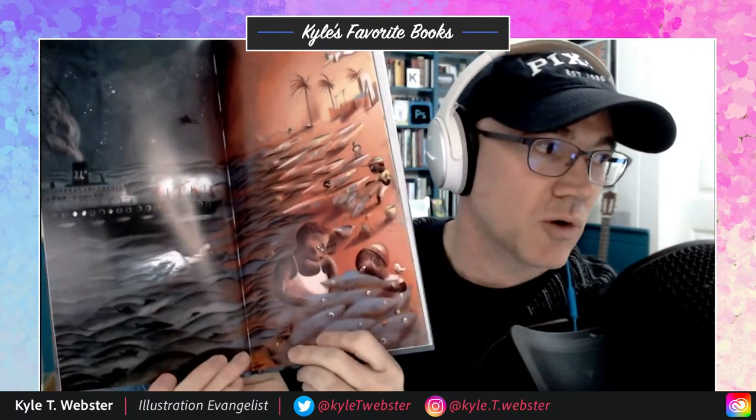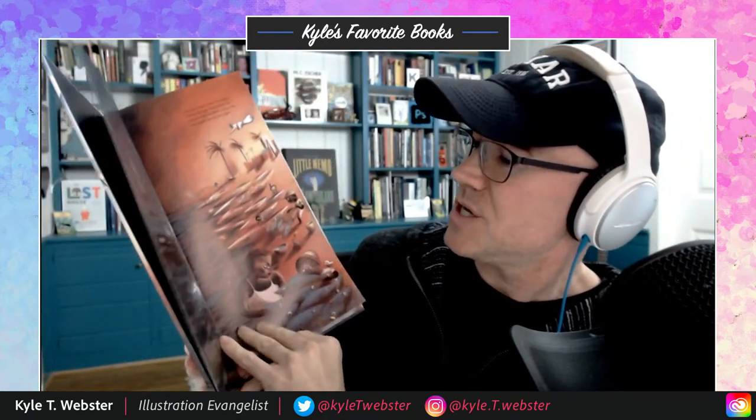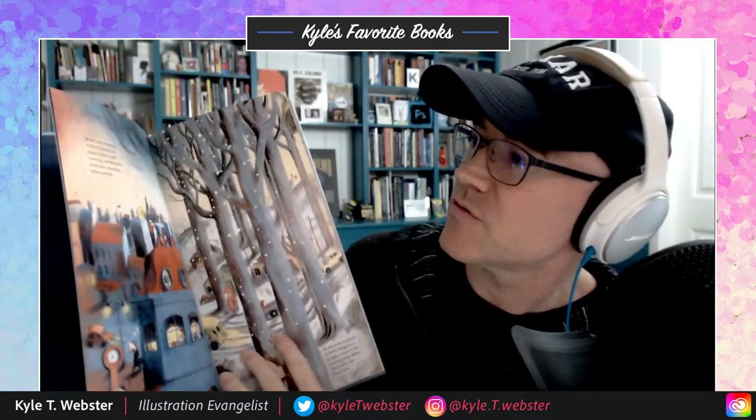Beautiful little book. And, you know, it starts out here in Senegal. It's morning and they're counting the fish they've caught, father and son. The illustrations, by the way, are so cool. They're a combination of paint and color pencil. And here we're moving over to France. It's a little later in the day.